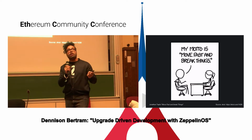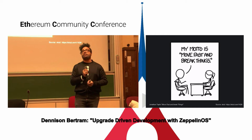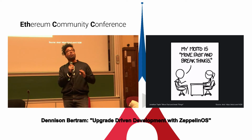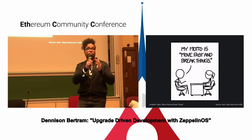And this is important, right? So we love this motto. This is from XKCD: "My motto is move fast and break things." And we tend to think about that when we think about development and our field. But of course, moving fast and breaking things is a horrible idea for what we do, right? You want to move as slowly as possible, and you don't want to break anything, right?